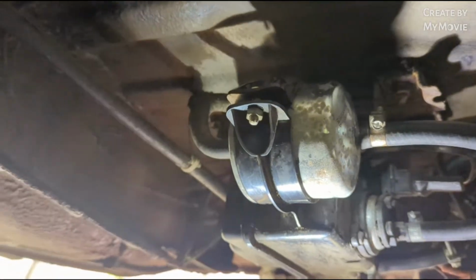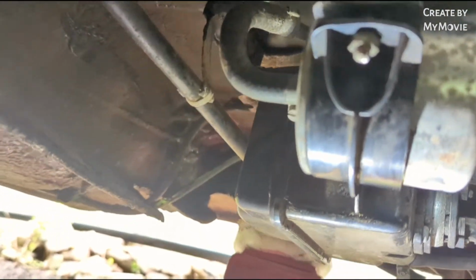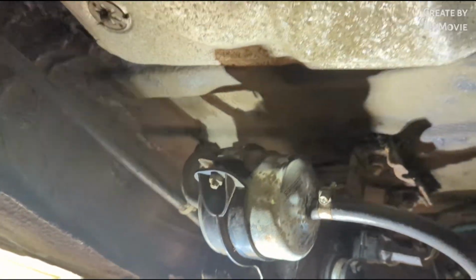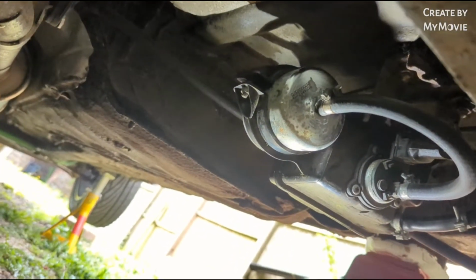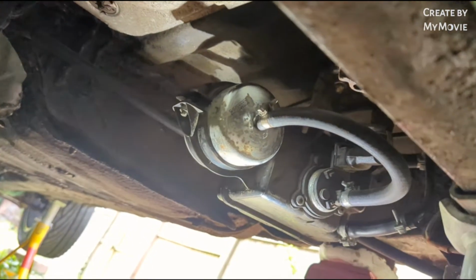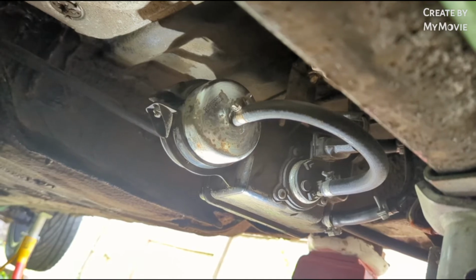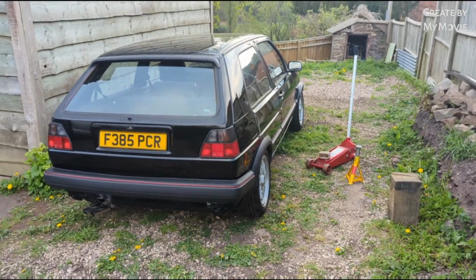You have to get under the car, and it's that clamp and then those two Jubilee clips either side. It's funny because the new one's got a little bit of corrosion on it because it's been sat in the garage for so long. But yeah, it's a fresh one anyway. There we go.